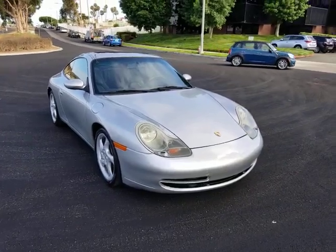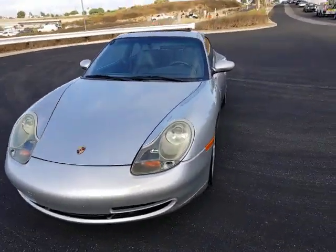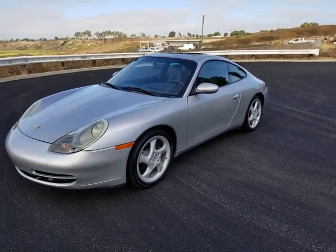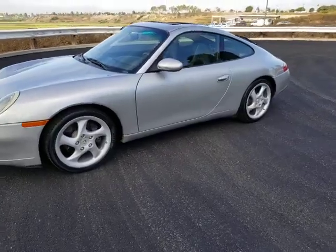Today I have for you a beautiful 1999 Porsche 911 Carrera 2. It's a coupe with an automatic transmission. It has 134,000 original miles. Runs and drives very well. It's got a nice set of tires on it.